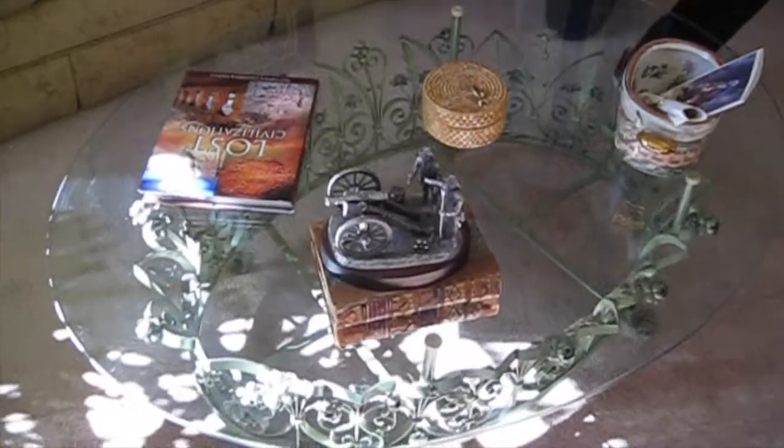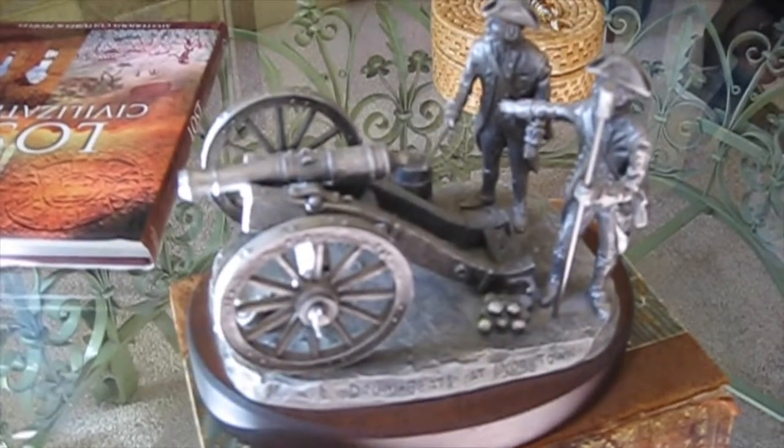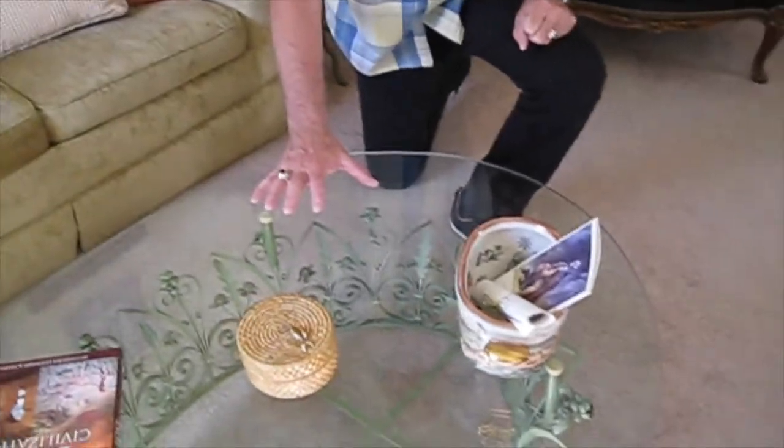And on top of the table you'll see another one of the pewter sculptures, bookends, part of the series of 6. But the table is a very unique table, and it is a one-of-a-kind table. There isn't another one like it anywhere.